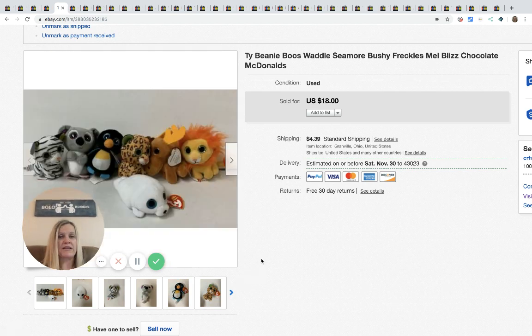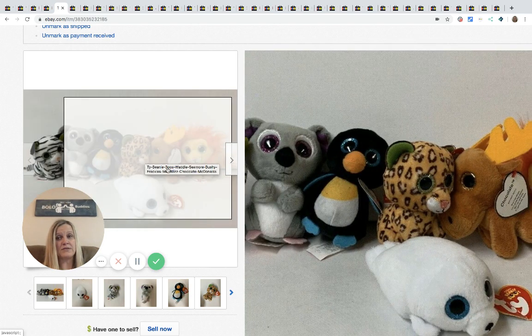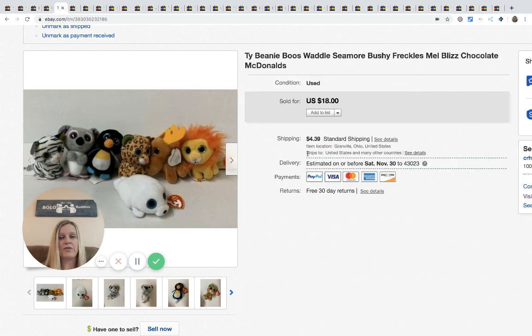But I did get $14 for these. But again, I think it's because they're the Beanie Boos and because they were McDonald's. And people do still collect McDonald's toys. Are they a big BOLO? No, but they're a nice bread and butter item.